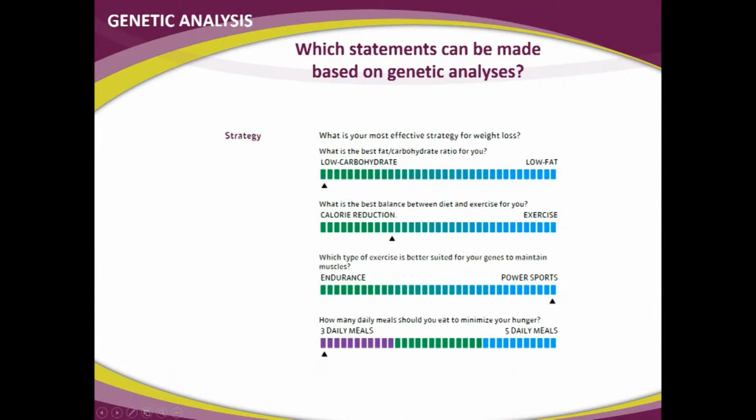And here are the meals. This is basically dependent on the intensity of hunger and satiety. If you're very prone to hunger, not eating for a long time is going to really make it difficult for you. So what we do is we recommend 5 daily meals if you have a strong feeling of hunger. Doesn't mean you can eat more, it just means you eat the same amount in smaller pieces.